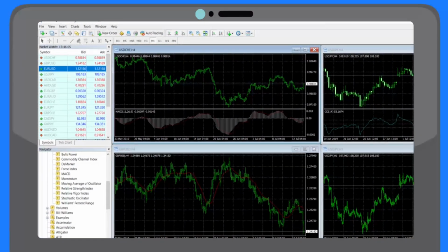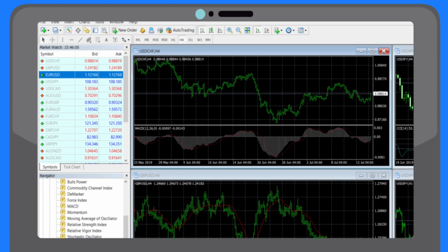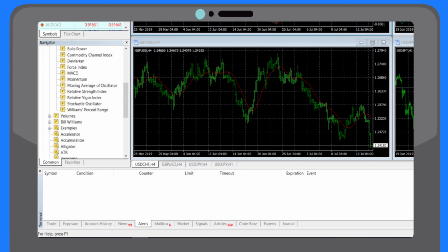To the left of the screen, the Market Watch sidebar provides the latest price information on the dozens of available currency pairs. It displays the name of the pair and the latest bid-ask prices for each one. At the bottom of the platform, you'll find a series of tabs that you can use to keep track of all your latest activity. These include current trades, account history, alerts, messages, and journal.